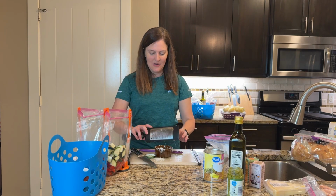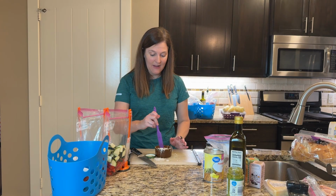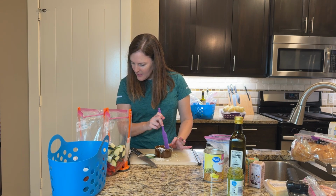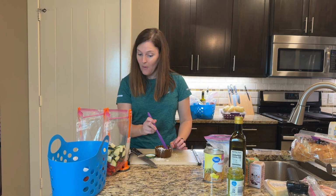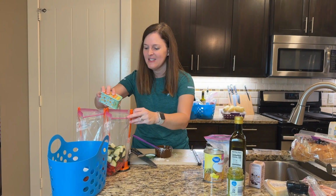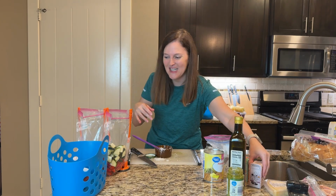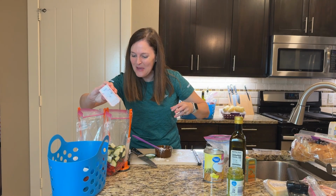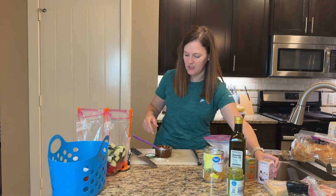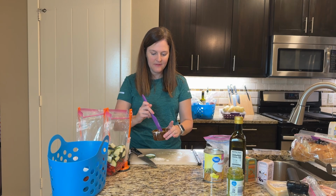Okay, got my Parmesan. I really love to use fresh and we almost always have it on hand. I did have to buy a new one this time. Is that it? So pesto, garlic. Oh, I do need to salt and pepper everything. I don't remember if I did that on the last one. It usually tells you that step. Sometimes I accidentally look over it, so sometimes I forget, but salt and pepper everything first. And then I'm going to put some in each bag.